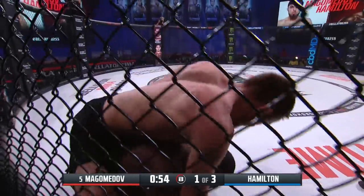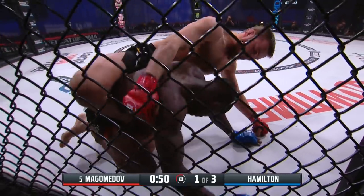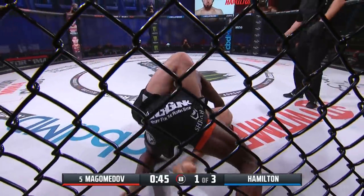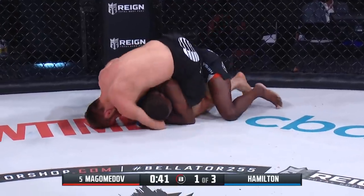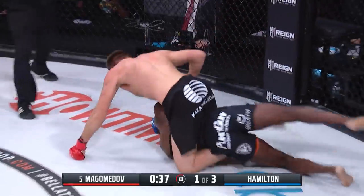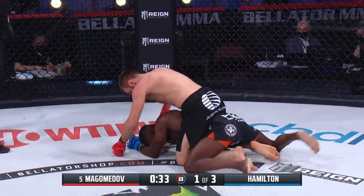1 minute. Yes, now clear the hand. Seven submissions in total for Magomedov. Magomedov is dangerous everywhere. There's that body triangle. He's in a body triangle, but CJ's got a good ability to try to move himself into a better position from it. Now you see Magomedov getting his hips back square. Just right there. Beautiful movement by CJ.